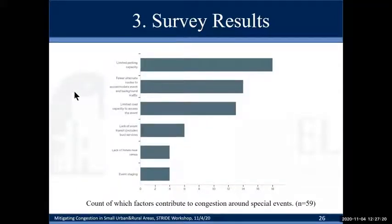We asked, what are some of the issues that are contributing to the congestion? And one is just limited parking, and that was the one that pops out the most. And then it sort of drops down that there's a lack of alternative routes and limited access. Those are kind of the major ones. Transit was mentioned by a few, but not as many. And the lack of hotels and event staging were mentioned by a few, but not that many of the total. It really did come down to capacity and fewer alternative routes.